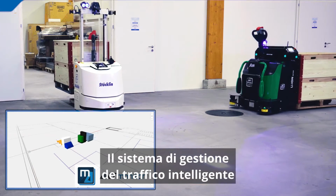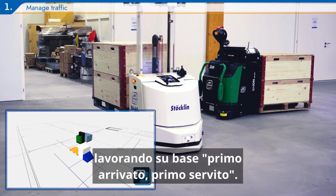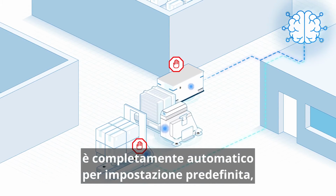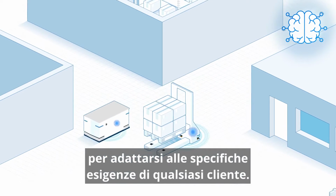ANT Server's intelligent traffic management ensures intersections are never blocked, working on a first-come, first-served basis. This deadlock-free traffic control is fully automatic by default, but it can also be further configured to suit any customer's specific needs.